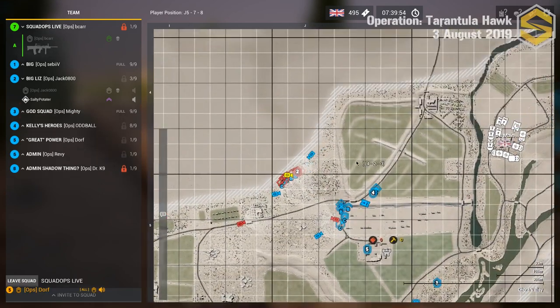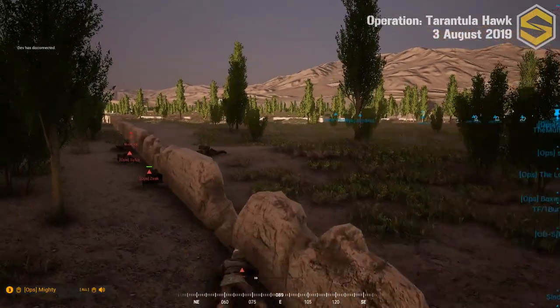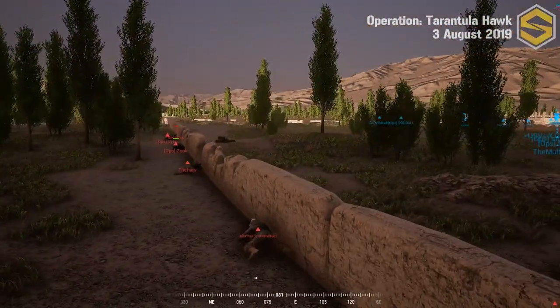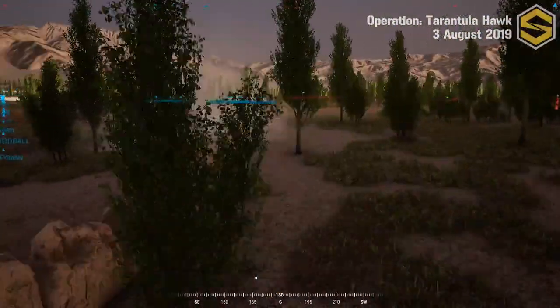The first objective is complete. Here comes the Bulldog for support. Looks like they're gonna come up and over here. These guys don't have a LAT, so big shrug. If the Bulldog just comes up on these guys, they've got nothing to fight it back with.